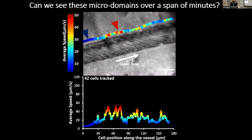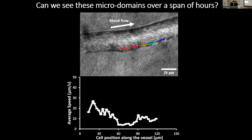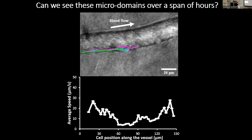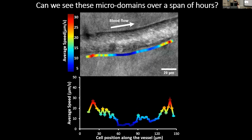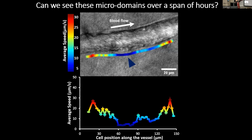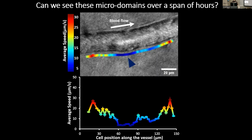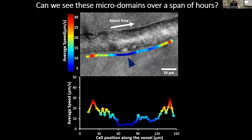What I showed you before was for about 6 minutes. We also tracked vessels over a period of an hour, and we see that these microdomains are remarkably consistent over that hour. So here you are seeing that over 60 minutes, across the central portion of the vessel, the cells were consistently slowing down, and then they were speeding up as they move along.